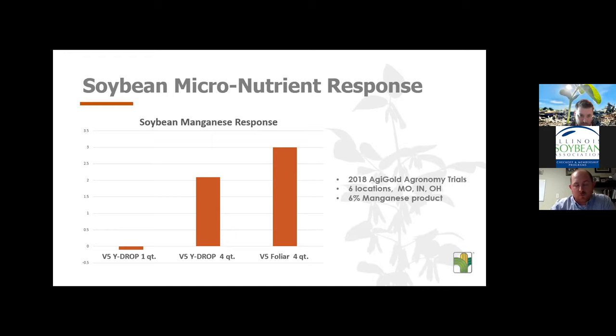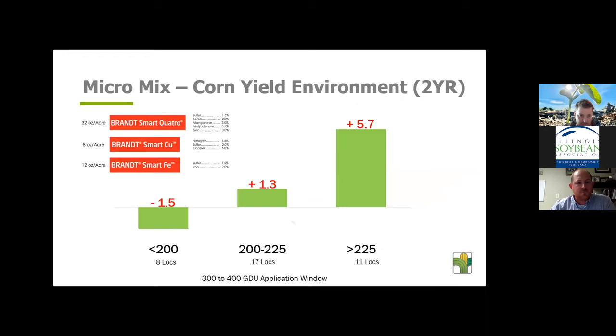And so I think manganese is one of those products that probably needs to be in the mix when you're thinking about feeding a high yielding soybean crop at the end of the day. And so, as we transition to the 2019 and 2020 seasons, we've taken a little bit more of a broad brush approach rather than testing so many individual ingredients. And really it's just a time thing.